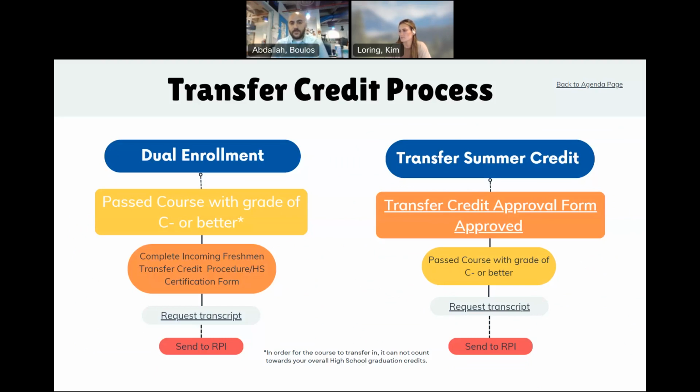If you're not sure where to find it, it's going to be on the registrar's website as well. After you have that form filled out by someone at your high school and signed, they're going to need to send it to the registrar's office along with the transcript in order for those credits to transfer.